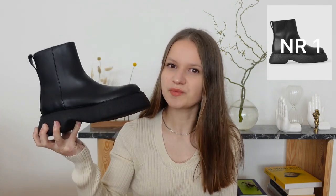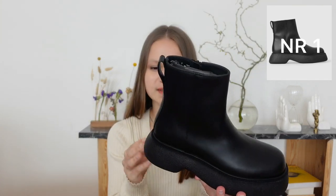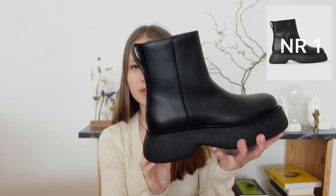I found some other ones that were very similar, but I didn't want the exact look, because I don't like to wear a designer shoe that is fake. I just like something that is similar to it. So I think this one is very similar, but it's still a unique design. I don't think it's a ripoff, I just think it's a similar style, so that's what I like about these. And quality is very good.